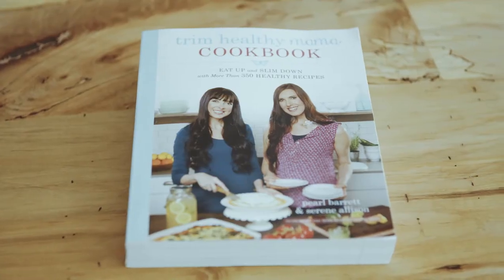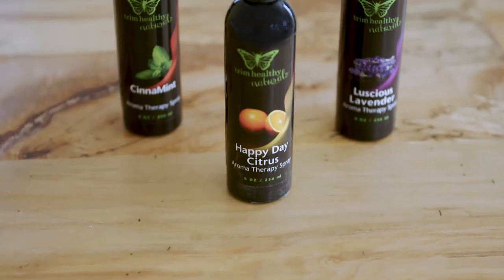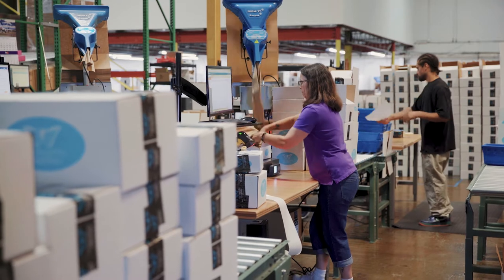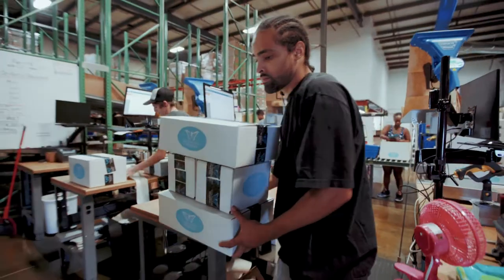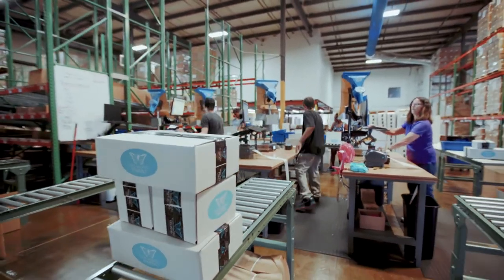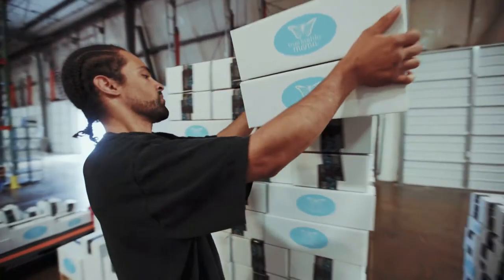Trim Healthy Mama is a lifestyle brand. We have healthy consumables, healthy sweeteners, a lot of raw components that are needed for some of these recipes. In this day and age, with things like Amazon, people expect their shipments in 2-3 days. Beyond 3 days, they're wondering what's going on. For us, we may send out 400-500 orders a day, and our order size is usually 6 to 10 pieces.